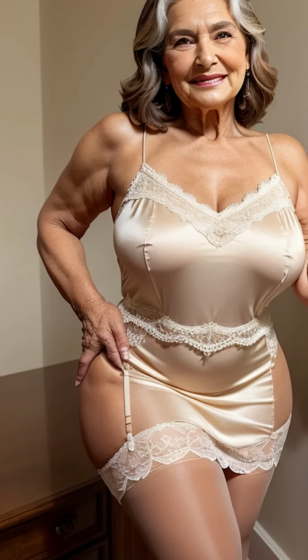T-shirt bras, for example, are perfect for everyday wear, offering a smooth and seamless look under fitted tops. They often come with light padding, providing a natural shape without adding bulk.